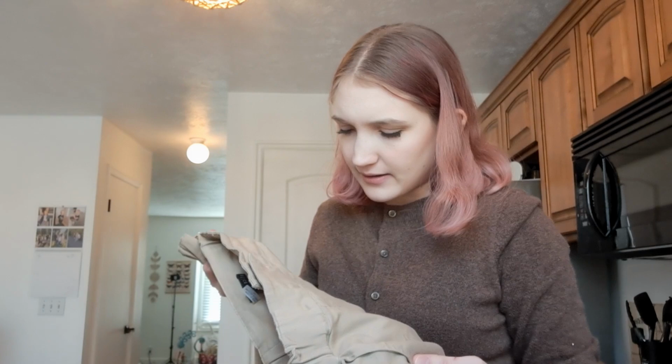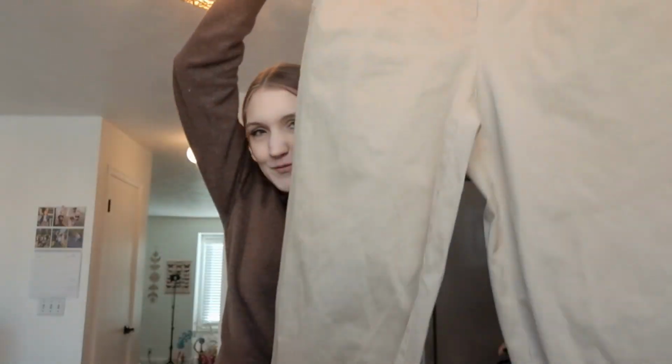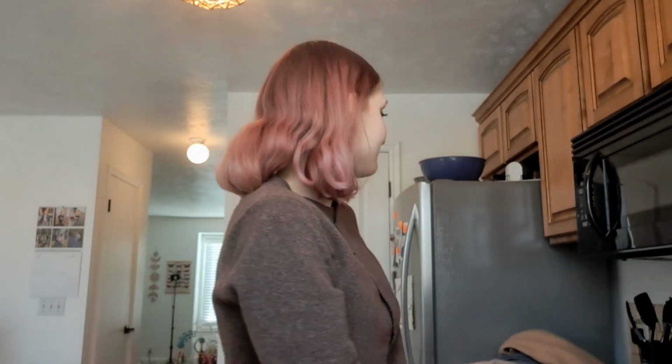There's a little bit of fading of the fabric, but honestly the brand was so nice, I'm gonna get them anyway. And there's elastic on the waistband, so yeah, I'm very happy to have found these. These green Alice and Olivia pants in a smaller size sold for $32 on Poshmark.